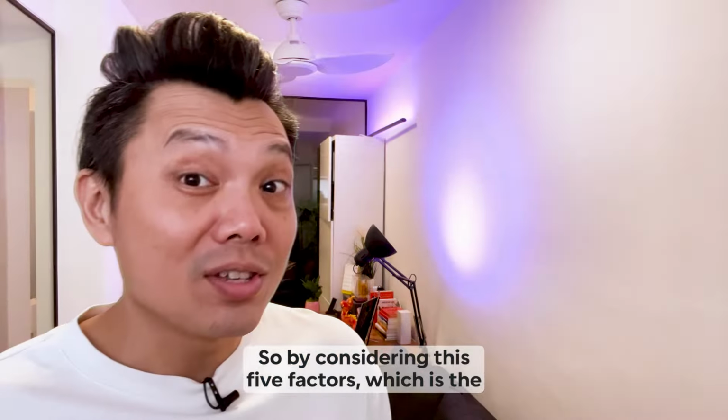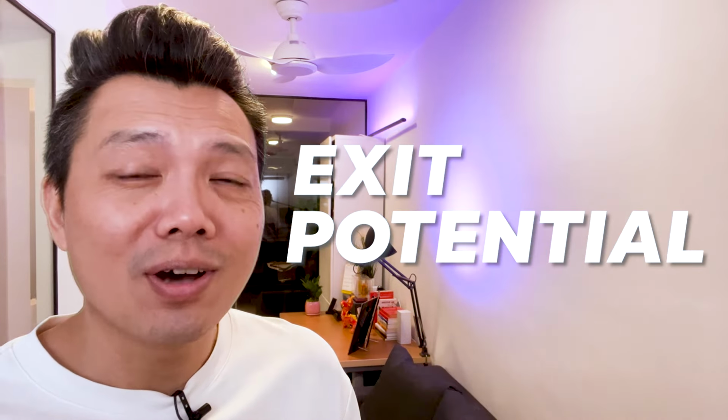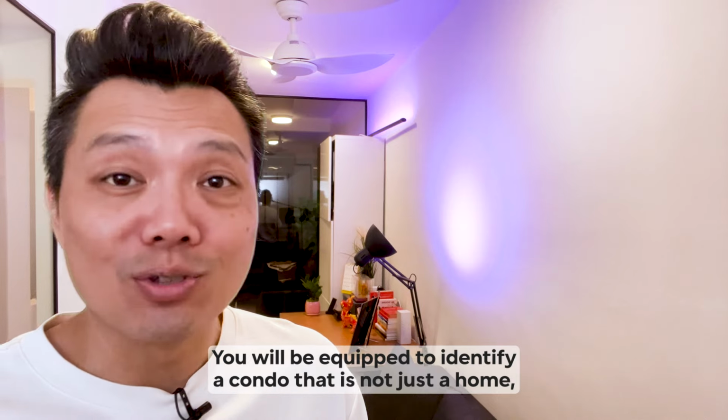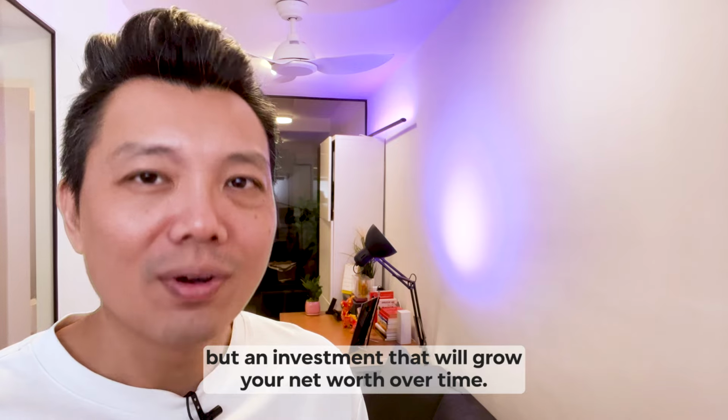So by considering these 5 factors, which are the right entry price, exit potential, amenity factor, layout, and your future buyer, you will be equipped to identify a condo that's not just a home, but an investment that will grow your net worth over time.